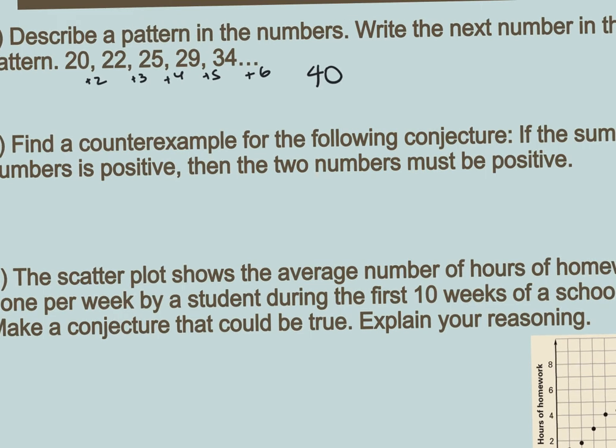Find a counterexample for the following conjecture. If the sum of two numbers is positive, then the two numbers must be positive. What's a counterexample? I put 10 plus negative 5 equals 5. Okay. That's a counterexample. Put 10 plus negative 2 equals 8. They're both counterexamples. Yep. I put 6 equals negative 10 plus 4.